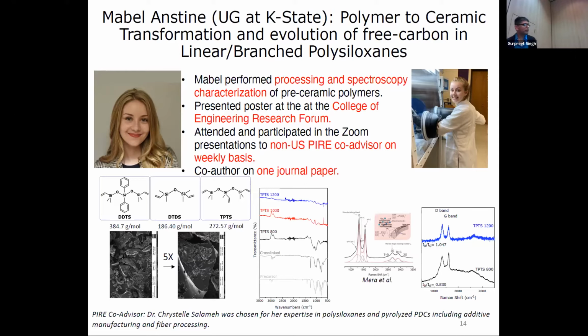Also, Mabel has utilized FTIR to get the bond conversion yields. So she would do the FTIR of the pre-ceramic polymer after cross-linking, and also the pyrolyzed ceramic that's produced from the pre-ceramic polymer, and look at the intensity, and there are some equations involved, and you can get the bond conversion. So she's able to explain the mass loss based on the chemistry.